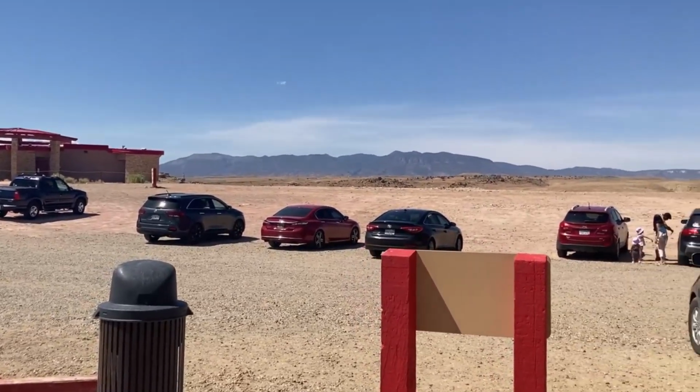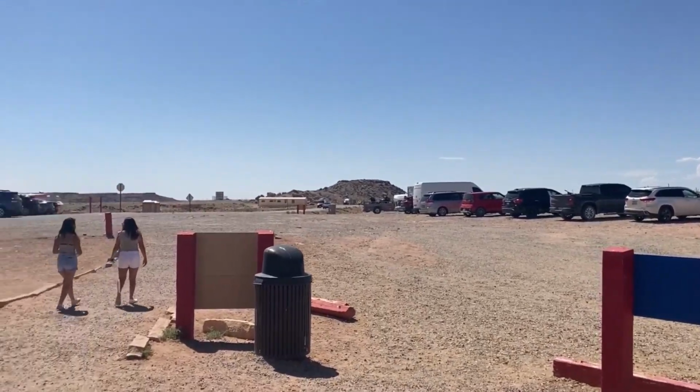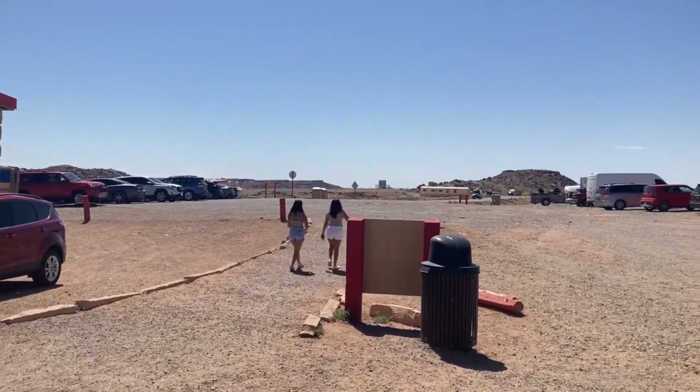This is Arizona, going into New Mexico. We're actually parked in New Mexico.